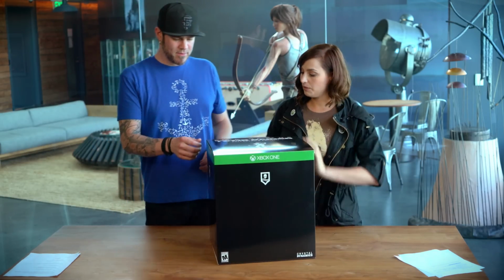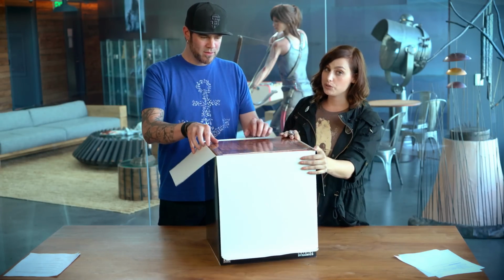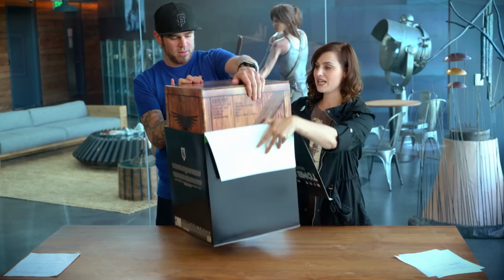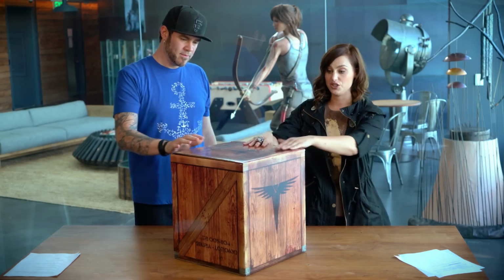Let's do it. Okay. So first up in the collector's edition of Rise of the Tomb Raider, we have this black slipcase which protects the contents inside. You want to pull that out of there? Teamwork. That is a handsome box if I've ever seen one. It's very cool. It's actually very durable.